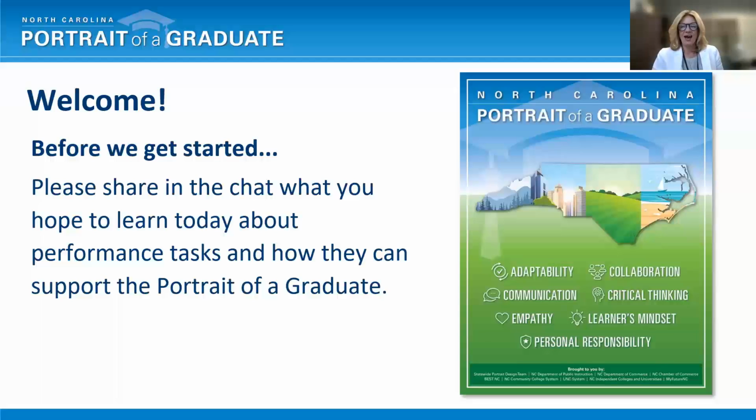Tammy has typed in the chat, just curious about what they are and how they work and how long they take and how they were put together and all the good things. Excited about that. Love this idea of application in our classrooms. That's amazing. And some people are just putting, I want to know everything. Very excited about that too.